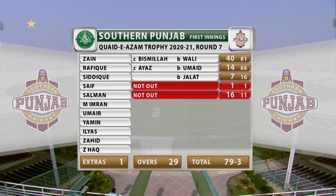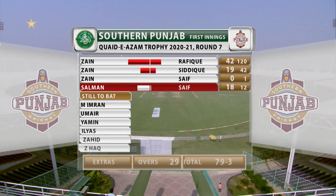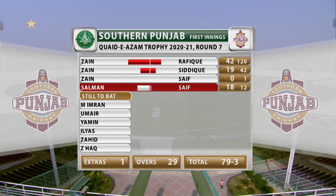So at lunch on day one, Southern Punjab, who chose to bat first, haven't really taken advantage much. They were dropped twice, but they still have lost 3 wickets. The 2 openers, Zain and Rafiq, had a very cautious start. You can see the number of balls faced by them. And then they lost their captain, Umar Siddiq, as well. All of them trying to fish outside the off stump and one going to the spinner.